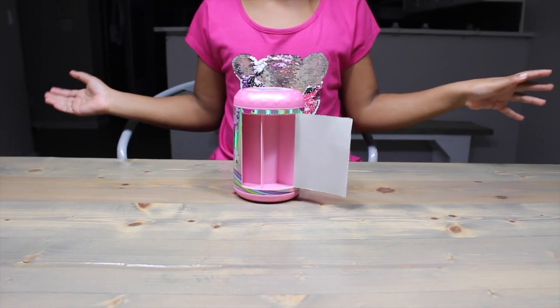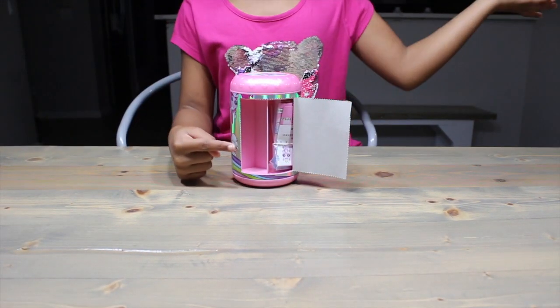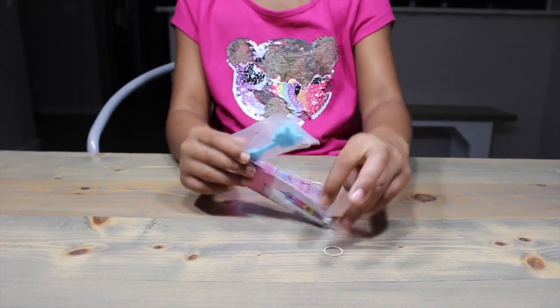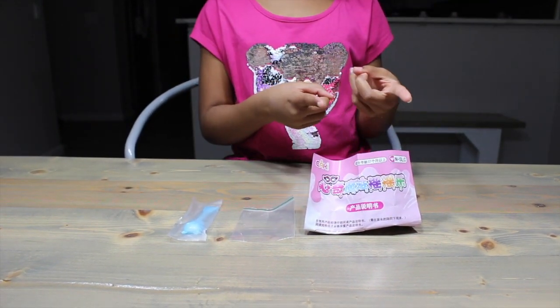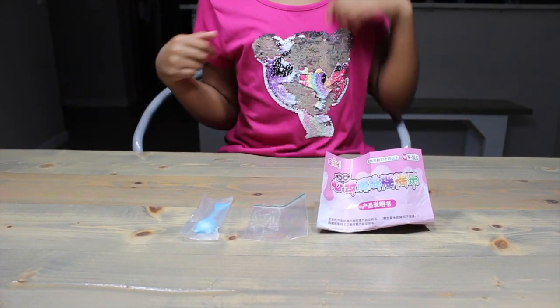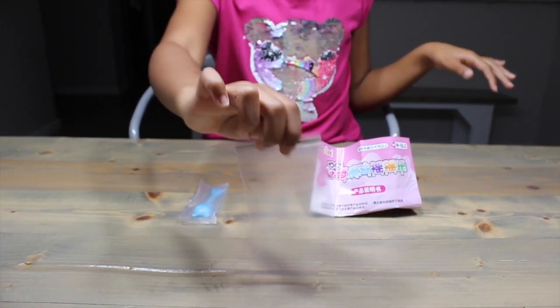I just noticed something. To move it, all you have to do is twist the top. Ta-da! Our next surprise. Just like the Poopsie Sparkly Critters, we got our spoon, our bag, and our instructions in one spot. Do you know how the Poopsie bags are like potato chip bags or snacks? These ones must be sandwich bags.